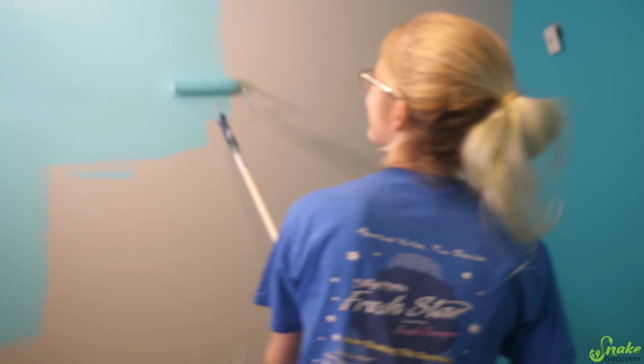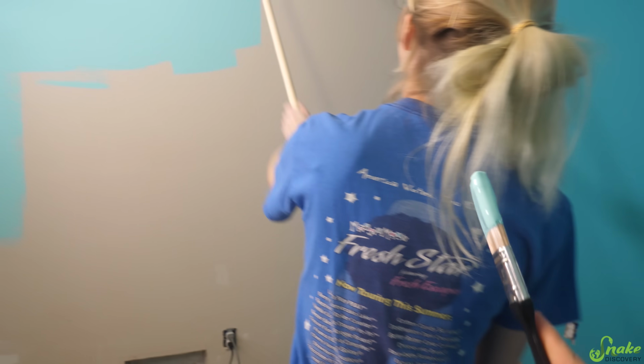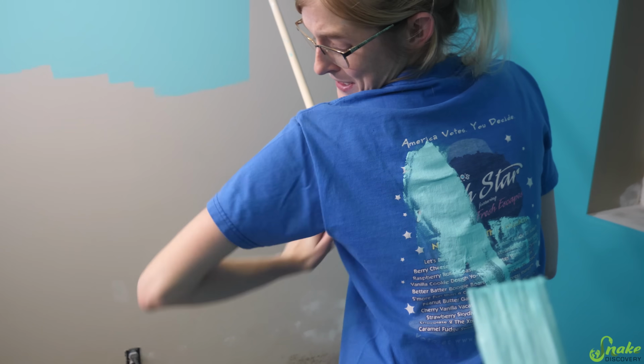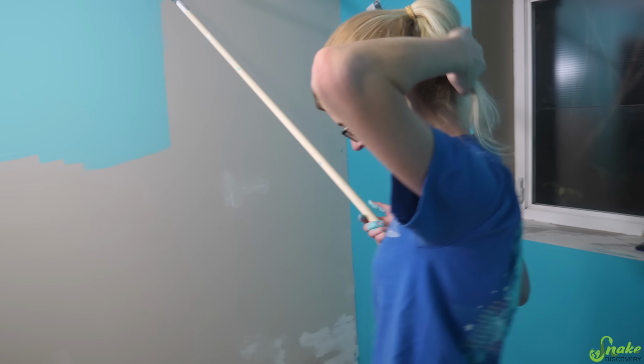Emily's down here painting and it looks really good. How's it going? It's good. I hit the ceiling once, but that's not too bad, I figure. Yeah, probably not too bad. Yeah. So, I think I'm really happy with the two tones that we chose. I think the colors... You didn't feel anything that I just did to you, did you? Are you painting my bag? No, I'm helping. This is a painting shirt, but that doesn't mean you're supposed to paint the shirt. And my hair's gonna get in it, too.